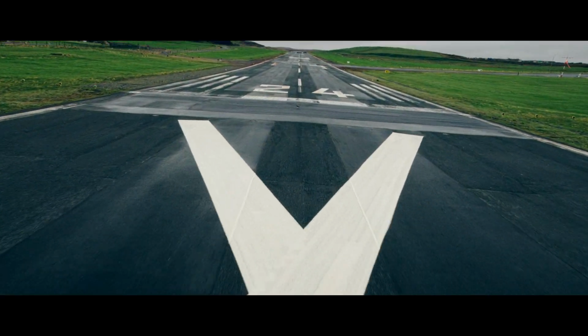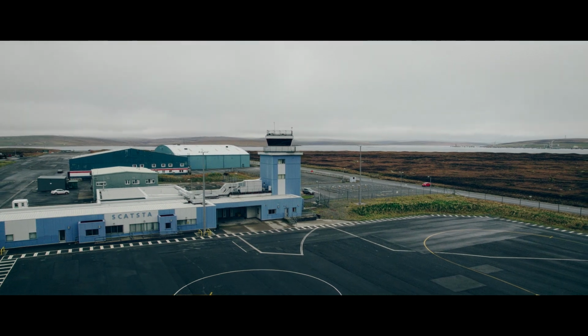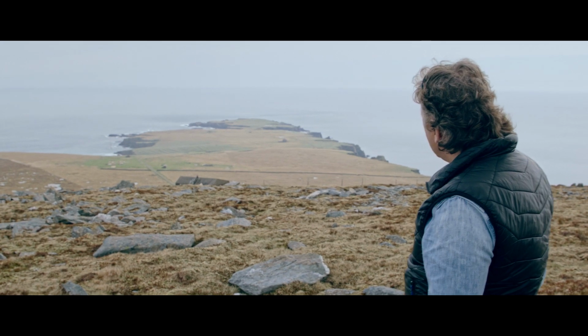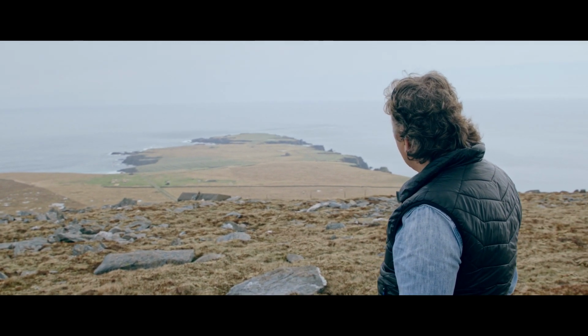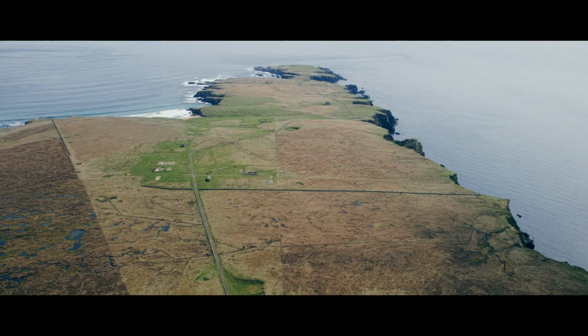Now we are at the Scotstoun Airport in the Shetland Islands. And we are very near to the future launch site of Scottish Space Centre. So our site here is the most northern location in the United Kingdom, and one of its USPs is it's by far the best location for launching into polar orbit.